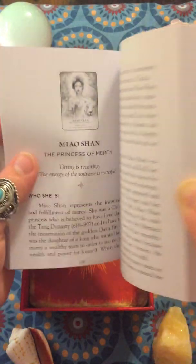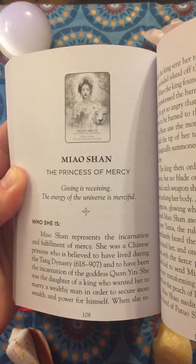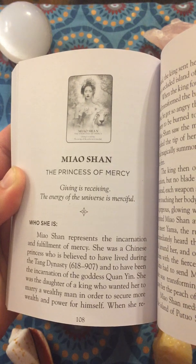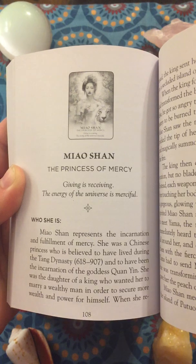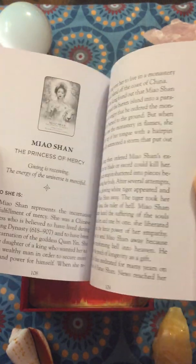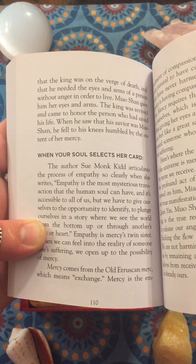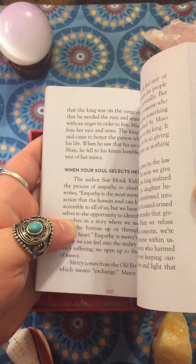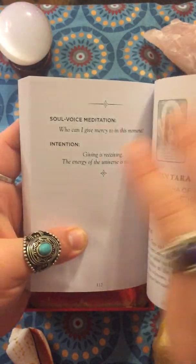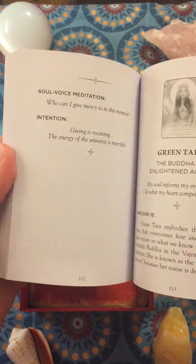In each section, it will tell you the person, it'll show you a black and white image of the card, it'll show you what the card says, and then it gives you a little bit of history about that person. And then it tells you what it means if you select that card in your reading and what that could mean for you. Then it gives you a little meditation and an intention that you can set. Now, I think that's so amazing.